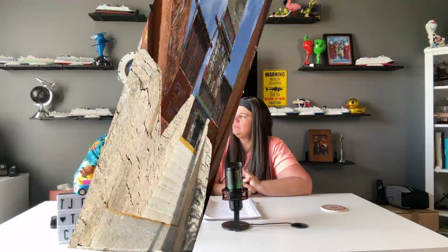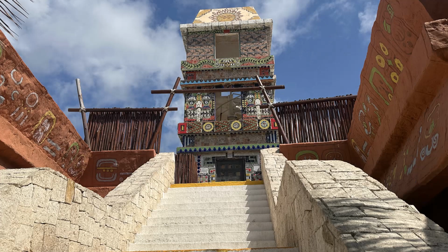And also in Costa Maya, they had that brand new Mayan temple built where you can take pictures. A little thing for pictures. That was new. We do love the port. It was just very crowded that day, so we didn't get to enjoy it as much.